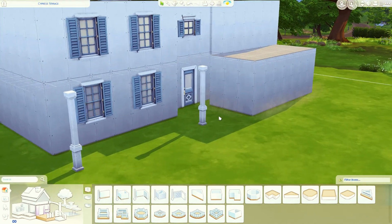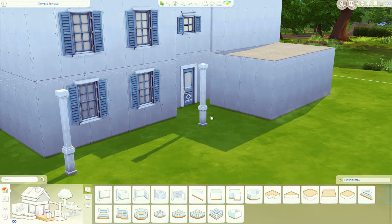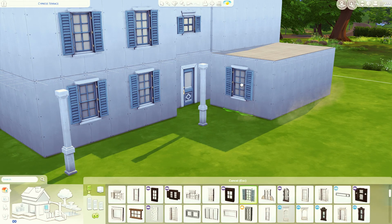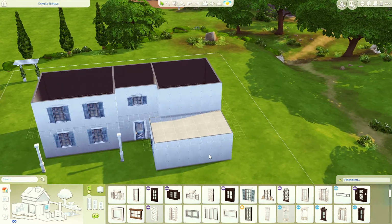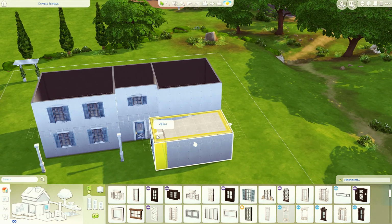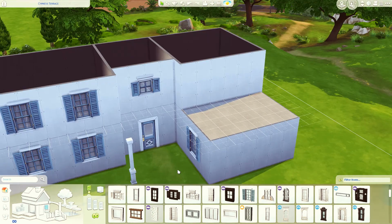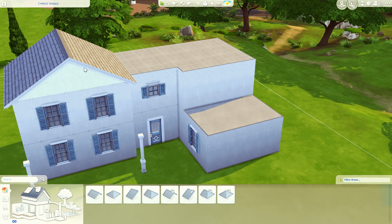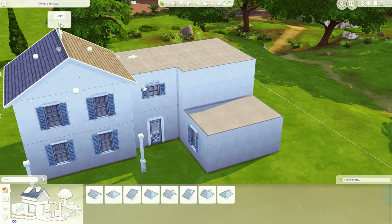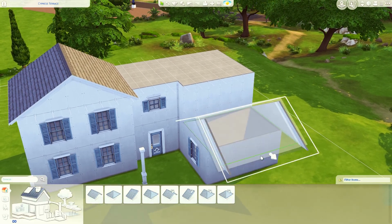Maybe just one. Well, it does have a window with shutters, so we'll do one of these here. Yeah, I think this would look better if I just pull this back. And then that one has a roof on top. So one cool thing now is you can copy roofs, and that way you can get the same angle on all your roofs without having to eyeball it.